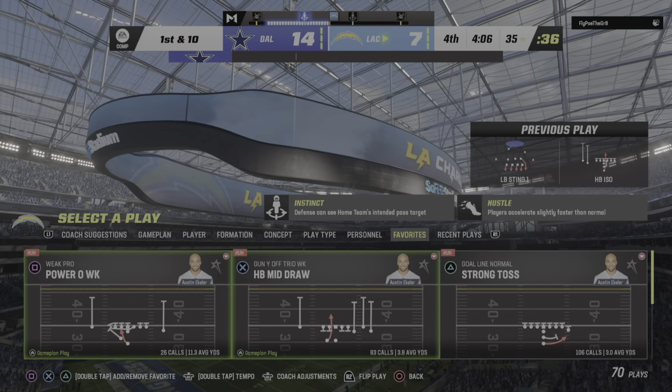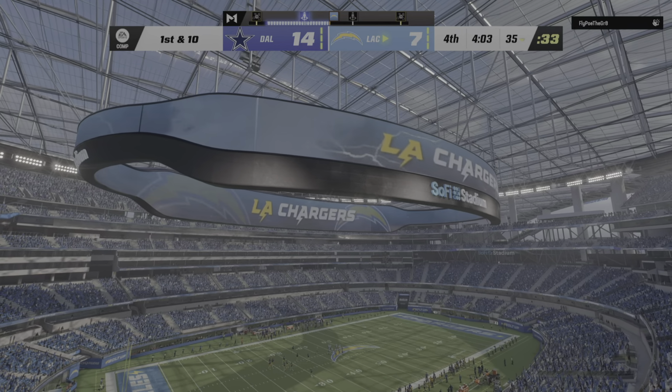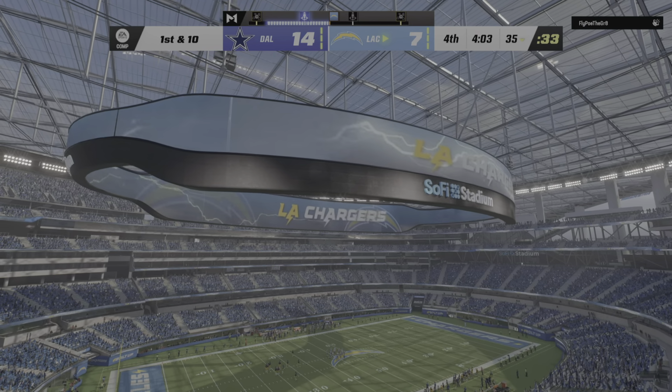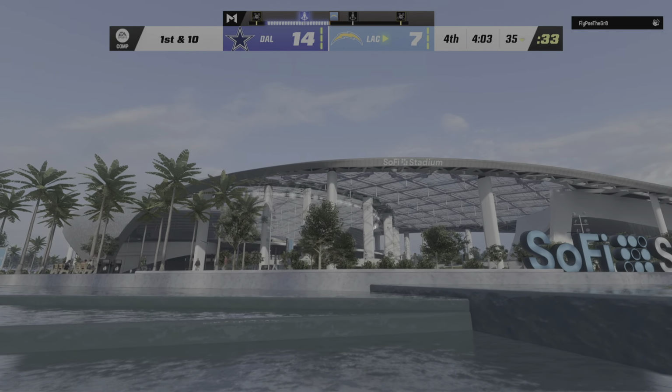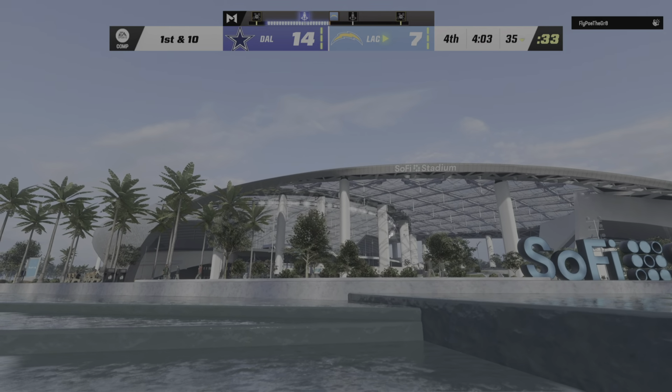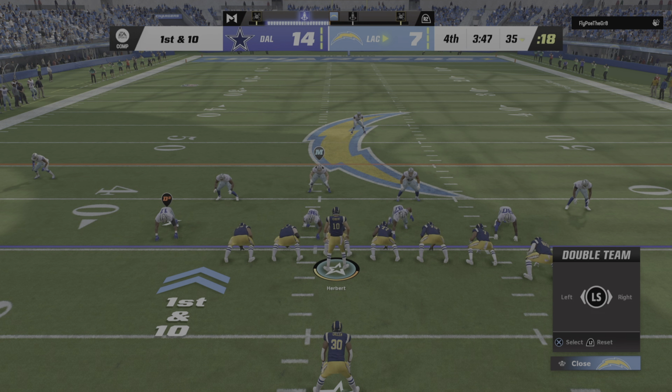To get the 1 yard he needed, but nothing more. He continues to struggle to find a crease to break off a big one and might need to just put that aside and just try and ram his way forward and get what he can. Clock running, under 4 to play now as they come up on 1st and 10.